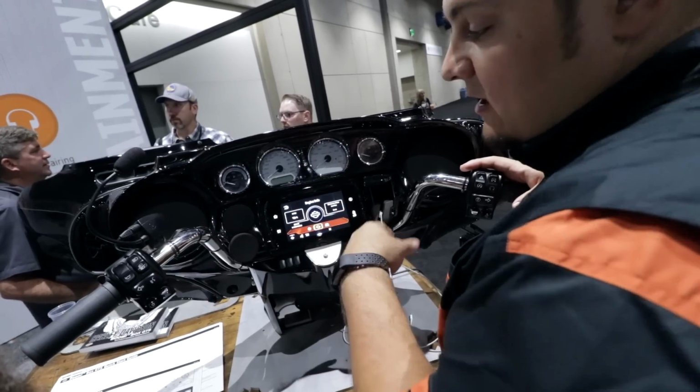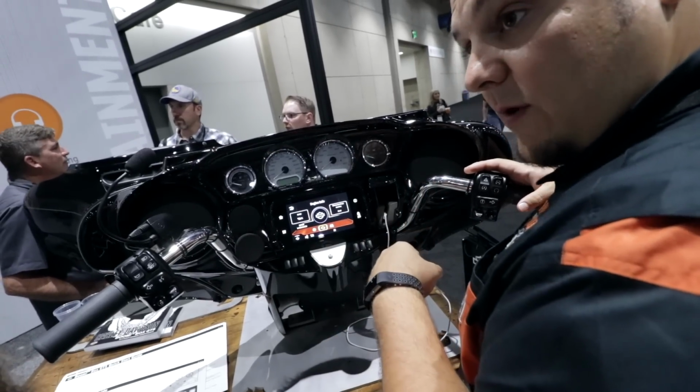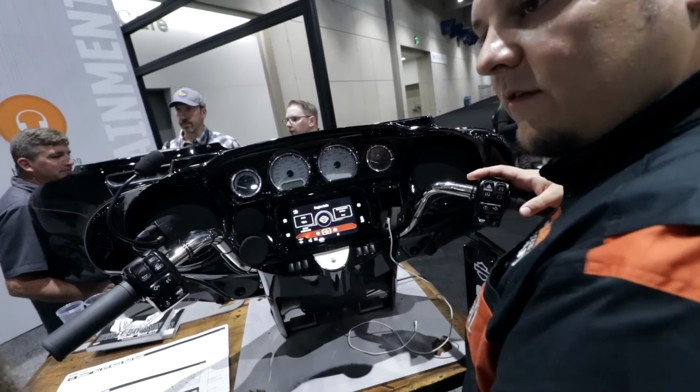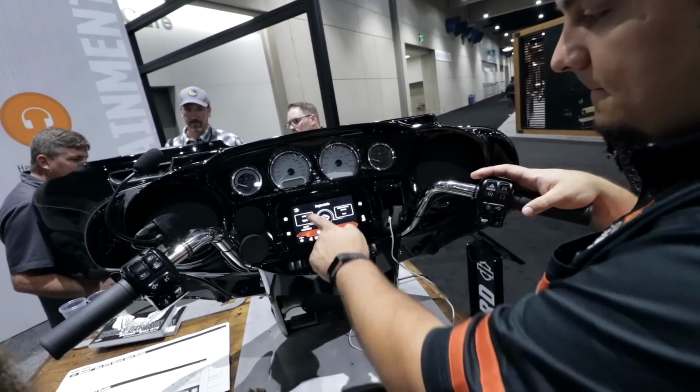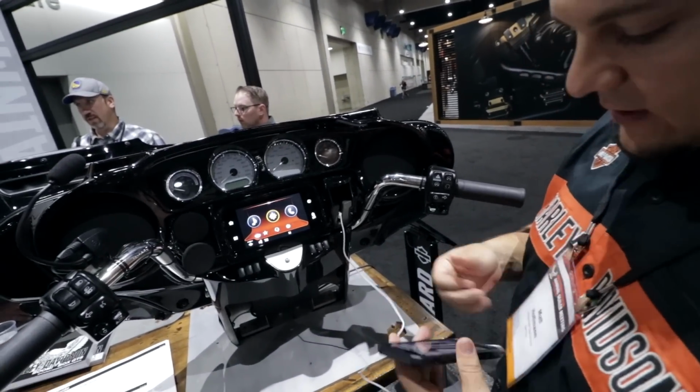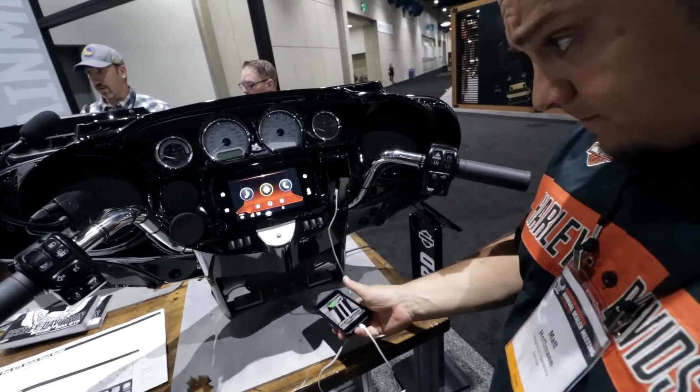Nice. To reset that, you have to go into the service menu within the radio. So service text can reset that in the service menu. Okay. But you can do the distance since last service counter right there. Cool. That's awesome. And then obviously with headset enabled and everything else, plug in your phone.